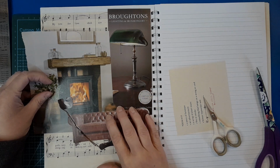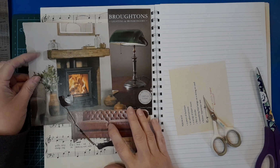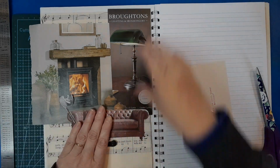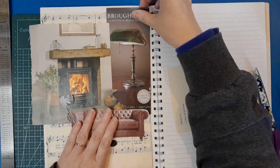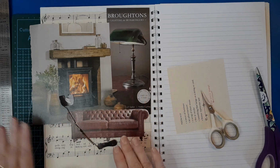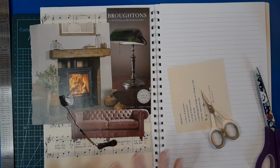Okay, how's that looking? It's looking pretty good. Bring it up a little bit. So can you see the scene that I'm setting? We've got a fireplace, we've got a lamp, we've got a couch and a telephone. So we're doing a cozy little living room scene.